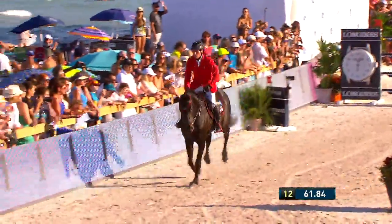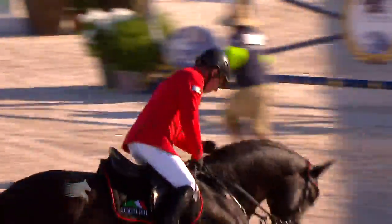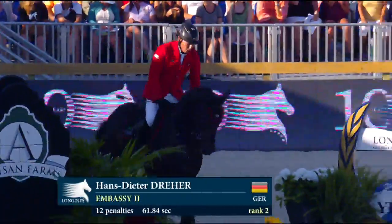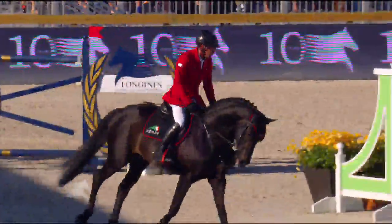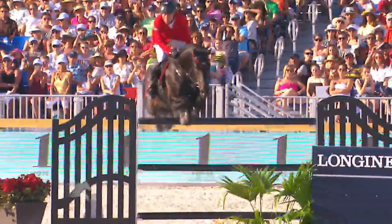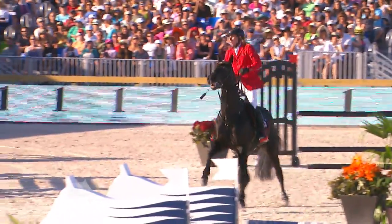So 8 in this round, right? 8 in this round will finish on a total of 12, 61.84 for the combination of Hans-Dieter Dreher and Empty the second. So as we work down, say we reverse order, the last to go is Peter de Barcia, the best of the clears in round one. Little look here, Melanie. Yeah, he just cut that turn. He just rushed it a bit too much.